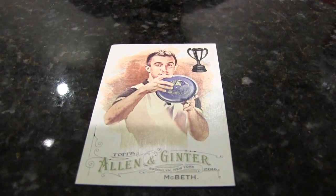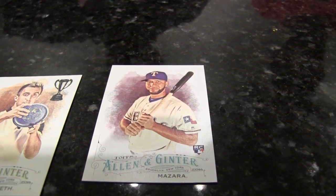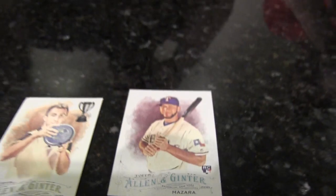What is this one? I got a disc golf champion, Paul McBeth. They got a little trophy up there for the champion. That's kind of neat. And then Nomar Mazara. This guy, I don't know. Do you think he might win Rookie of the Year? He could. I think he's on the short list. He's playing really well this year, and not just because I'm a Rangers fan, but that helps. It does help. It makes me pay attention to him a little bit more. Let's see.